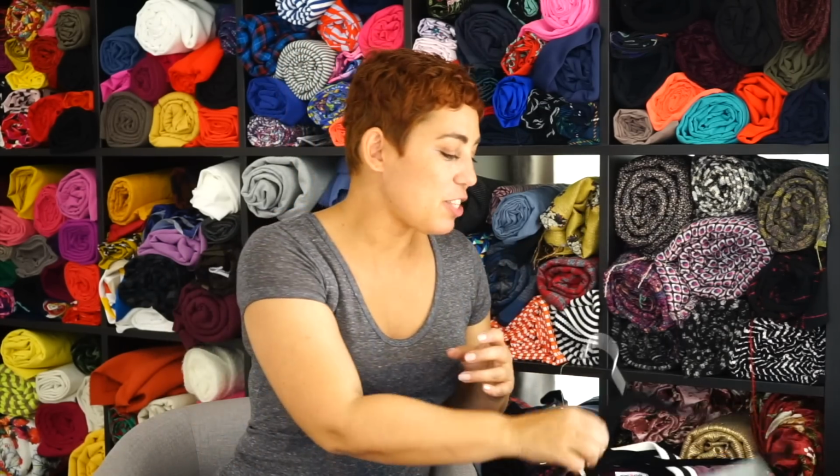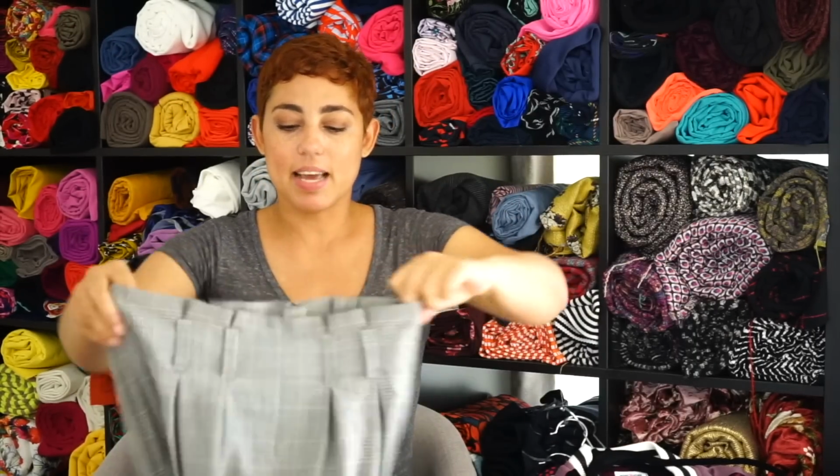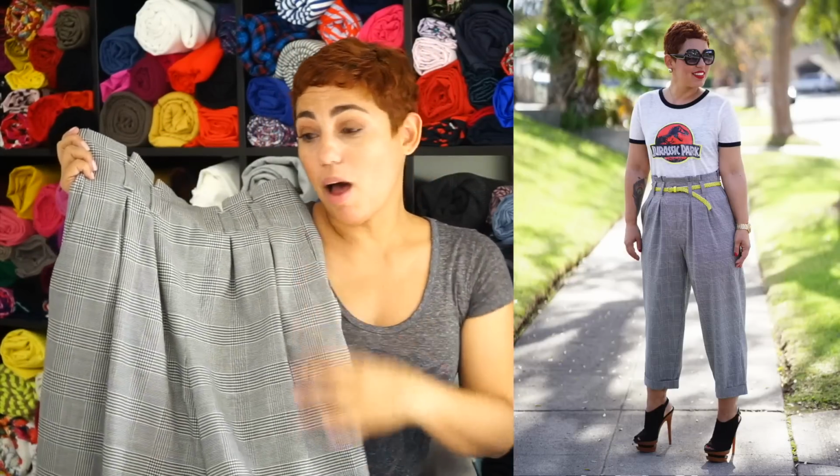Now we're down to the last 5, and these are my absolute favorites. So the first was a pair of trousers that I made, and I wanted a menswear inspired pair of pants, and so I made these, and they look great on. You can see it in the blog post. I love the wool blend suiting. It's very on trend at the moment, and they are so comfortable to wear.